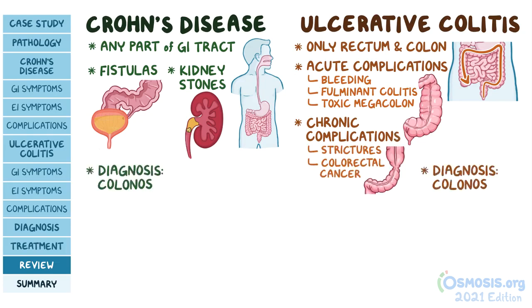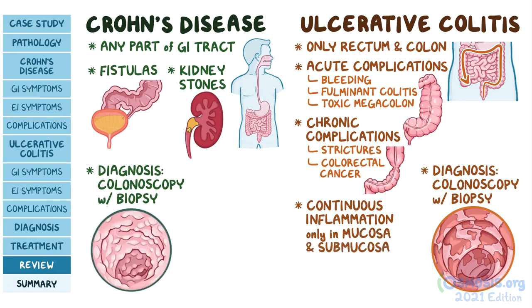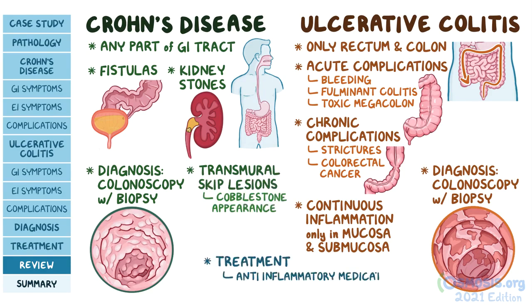Diagnosis relies on a colonoscopy with biopsy. In ulcerative colitis, the colonoscopy shows continuous inflammation only in the mucosa and submucosa of the rectum and colon. In Crohn's disease, the colonoscopy shows transmural skip lesions that alternate with normal mucosa, giving a cobblestone appearance. Treatment involves anti-inflammatory medications and depends on IBD type and severity.